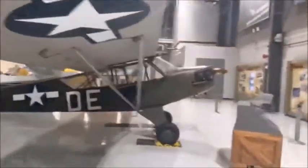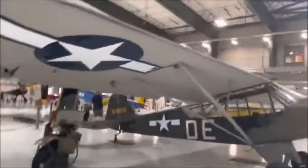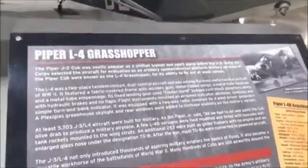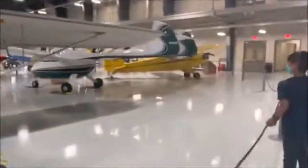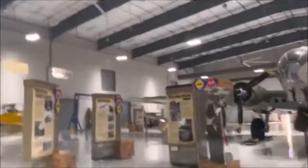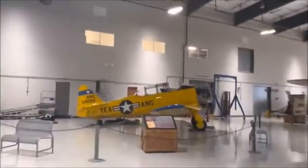It's this DE on the side. What is this? L4 Grasshopper. Piper L4 Grasshopper. Wow. And all these planes are still running, which I can't believe, but it is. They literally took out two of them. And we saw it as well. And yeah, let's go. And this, I don't know if you saw this already, but this is another yellow plane.